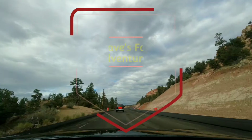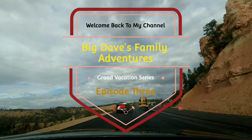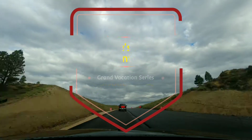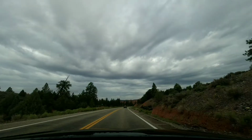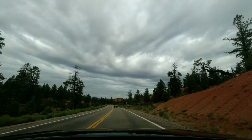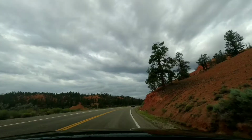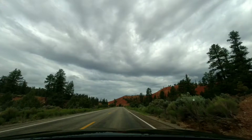On this episode of Big Dave's Family Adventures, the Zion Narrows Riverwalk. Zion National Park is an American national park located in southwestern Utah near the town of Springdale. A prominent feature of this 229 square mile park is Zion Canyon, which is 15 miles long and up to 2,640 feet.